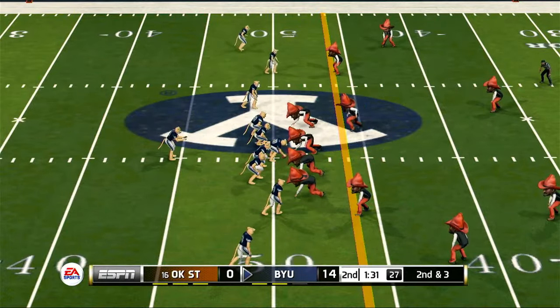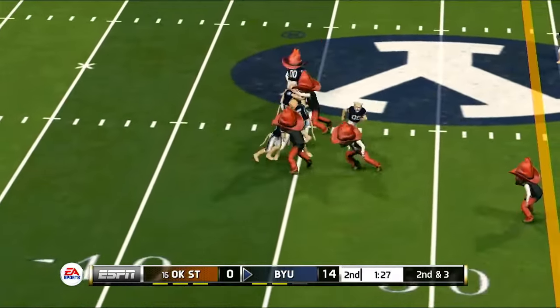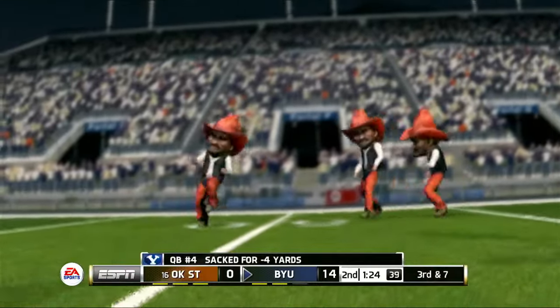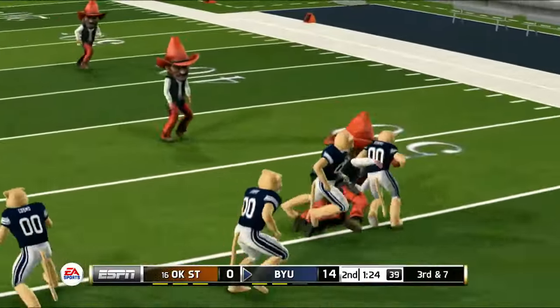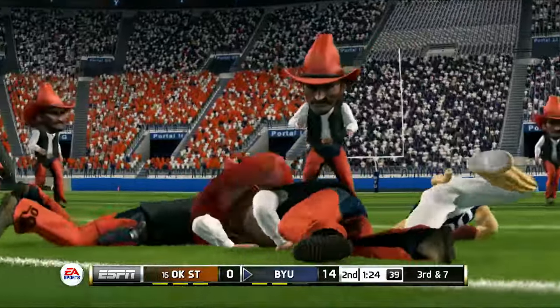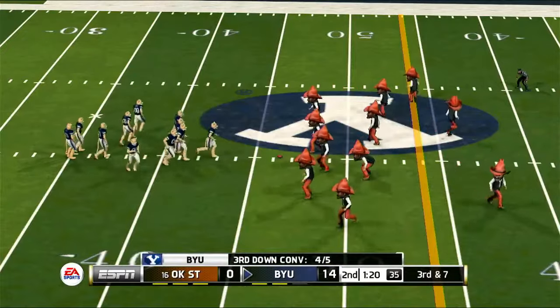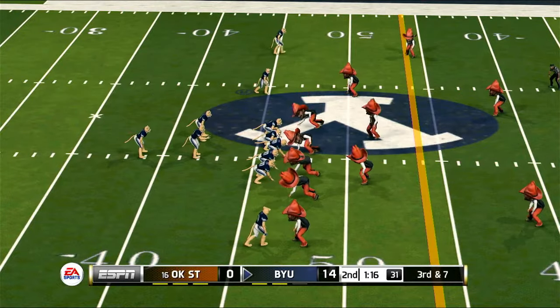And they've got all their DBs in there to match up against the 5-wide set. Now he's scrambling. And they got him. A defensive end with this kind of speed is an offense's worst nightmare. He's got the ability to collapse the pocket on any given pass play. And as a play caller, you constantly have to be aware of him. Whether you're going to roll away from him or you're going to chip with a tight end or a running back, you're constantly concerned and aware of a big, strong defensive end.